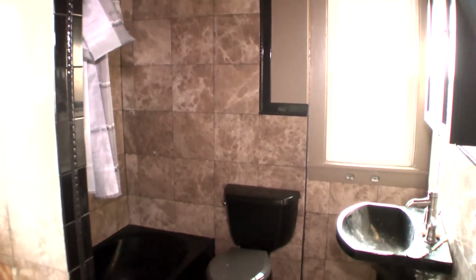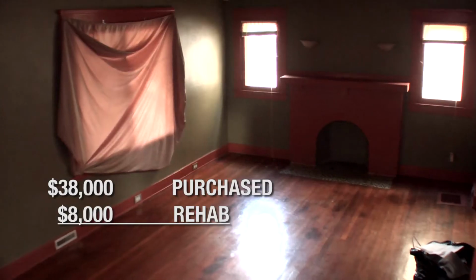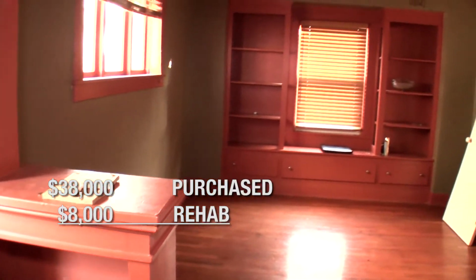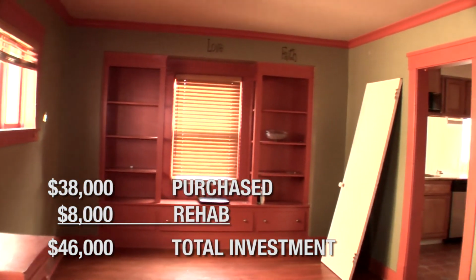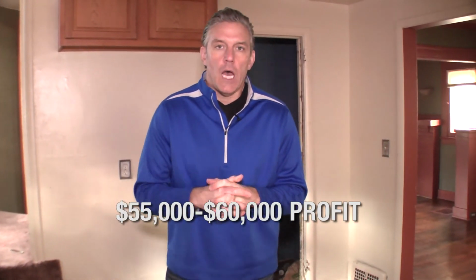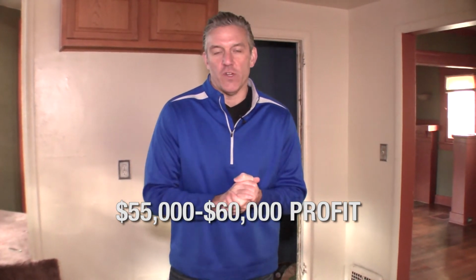So I just talked to our borrower on this property. Here's what she decided to do. She only put about $8,000 into the property, basically cleaning it out, demoing it out, doing a few things with the plumbing and the electrical. She only ended up for about 46 grand. And check this out. She has it under contract for $120,000. She's selling it to another investor, and she's going to walk away with over $55,000 to $60,000 profit on this property. Amazing outcome for her and another successful case study.